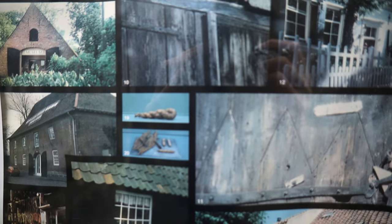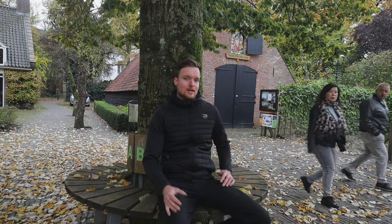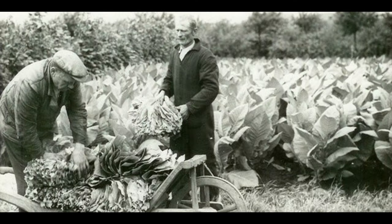The cultivation of tobacco was widespread in this region. There are many tobacco barns. The cultivation of tobacco was really important for this little village. Actually, this was the center of the tobacco industry here in the Netherlands. In the 17th century, they discovered that on the southern slopes of the Utrecht hillside, the climate was a bit warmer and therefore perfect for the growth of tobacco.